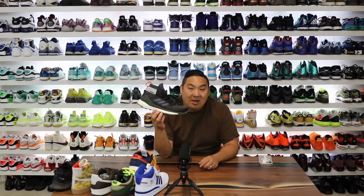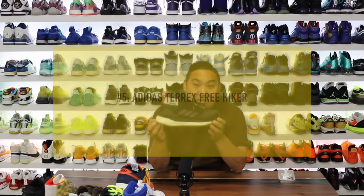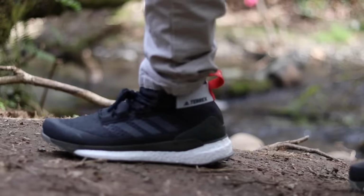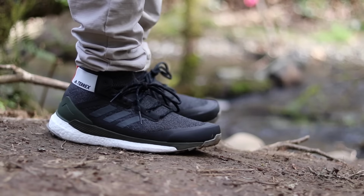Keeping that Adidas theme, we have another one that I really love. This is a perfect one for that fall and winter time frame, but we have the Adidas Terrex Free Hiker with Adidas Boost midsole. A lot of people swear by these shoes. They definitely have a crazy cult following out there, and for a good reason.